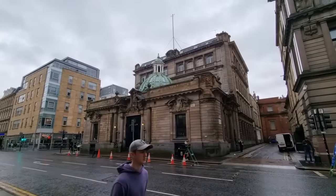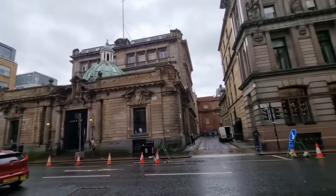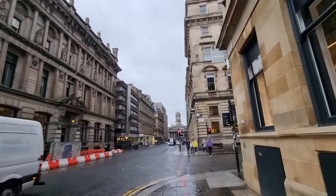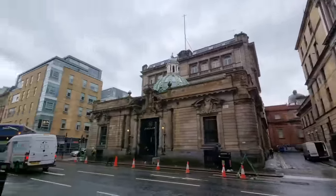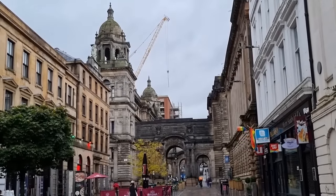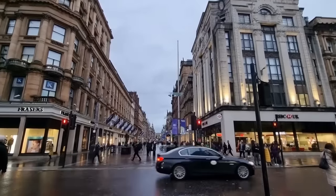Well, Glasgow has undergone significant redevelopment and improvement in recent years with the effort to enhance public spaces, cultural offerings and infrastructure. You can really see that. My impression is that Glasgow is very vibrant and has interesting places to see. So, let's see what Glasgow can offer to a visitor like me.